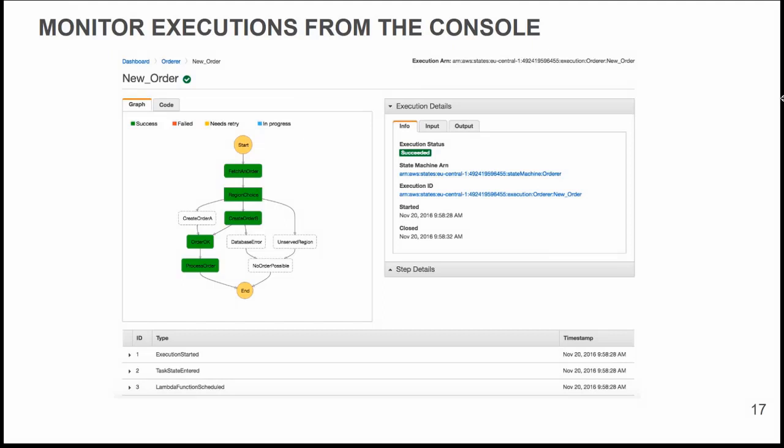In the console, you can monitor your executions. There's a lot of information you get from the console, and we'll show you more detail in a demo later on, but essentially everything you get on the console is also available programmatically through the API with one exception, and that is the graph itself. The graph is unique to the console, but all the other information I'm about to talk about is also accessible through the API. If you look in the upper right, you'll see details about your execution. We give you information about whether it's running, whether it succeeded or failed, the ARN of the execution itself and the state machine that it came from, when it started, and when it finished. And you can click on the input and output tabs to see the input JSON you gave the state machine and the output that it generated.